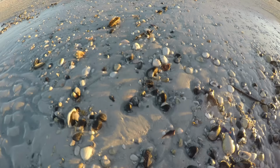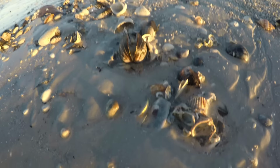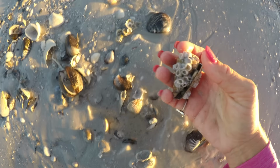Sweet. And another cluster. And see, I'm just kind of going from one cluster to another. Here's another cone. You can barely see, let me zoom down here. You can barely see the speckles on this guy. And the sun's in the shadow here. So look, see how it's just a little bit of pattern? Yeah, he's got some barnacles. Look at that. That's so cool. And a nice banded tulip over here.